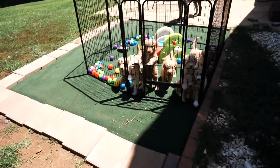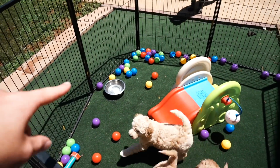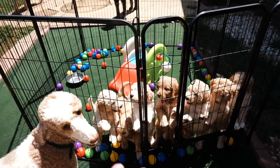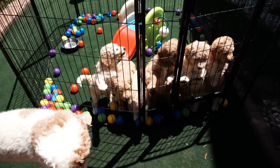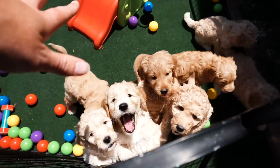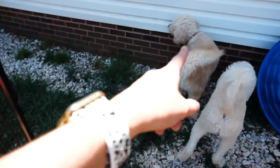All right, guys. Puppies are outside. They probably won't be out here long because it is pretty hot. They got fresh water, their balls. And so they're going to hang out here with the big dogs while I get some of their stuff ready to go to the vet. And hopefully this will wear them out so they'll sleep most of the ride. They're mad because they want to get to mom. She's right here and they can't.